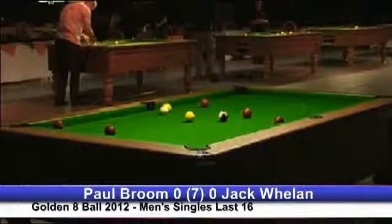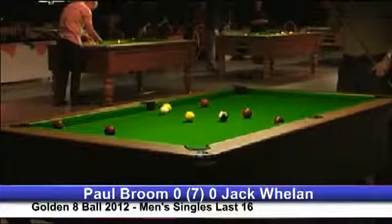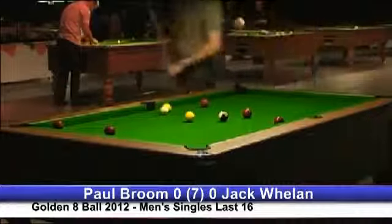Can't believe he's missed that yellow to the middle there. Two balls he's missed in one frame there. Missed one down the rail as well.